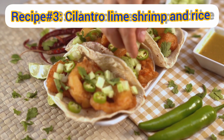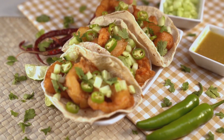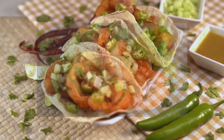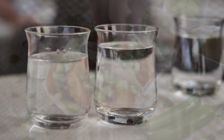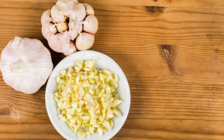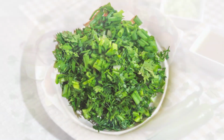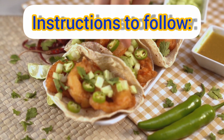And the third recipe is the cilantro lime shrimp and rice. The ingredients to use are 1 pound of shrimp, peeled and deveined, 1 cup of brown rice, 2 cups of water, 2 tablespoons of olive oil, 1 clove of garlic minced, juice of 1 lime, 1/4 cup of chopped cilantro, salt and pepper to taste. And the instructions to follow are as follows.